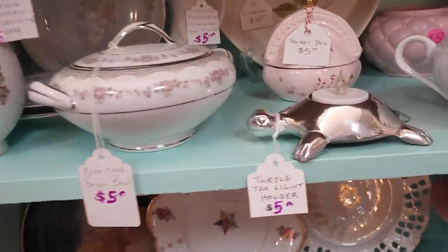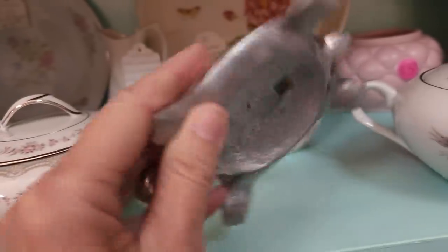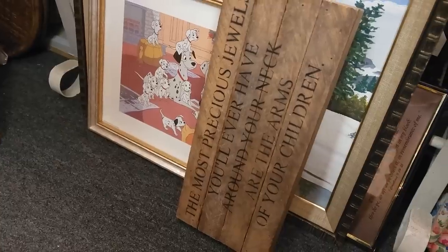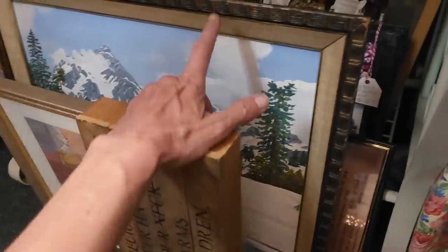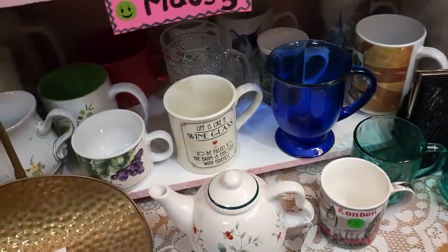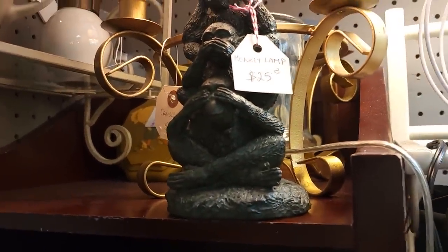That's fine. Look at this little guy. Okay. He holds a candle. I believe he's, no, I think he's aluminum. I don't have one like him, so we'll put him in the pile too. Let's see what we got here. Aw, the most precious jewels you'll ever have around your neck are the arms of your children, and that is a true statement. Pretty painting. Oh, the monkeys are cute. See no evil, hear no evil, speak no evil.